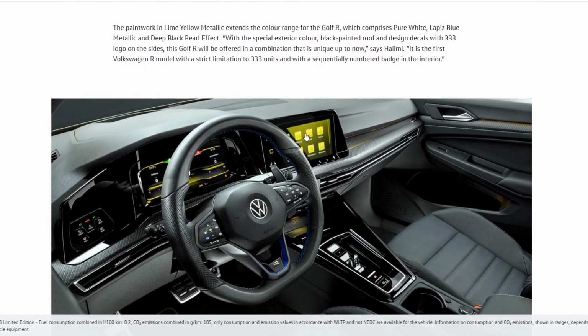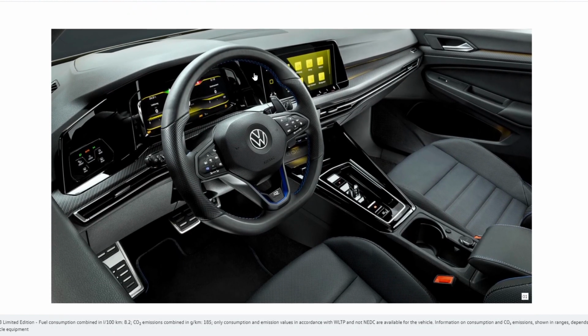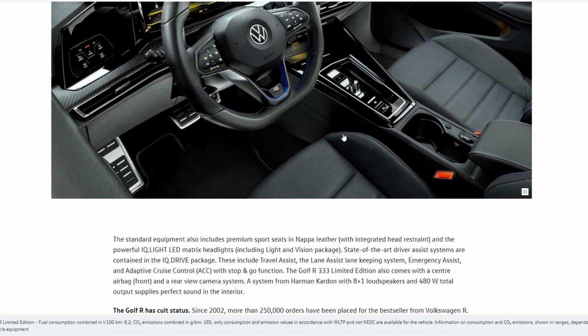And you can change the colour of the interior yourself, actually, to blue, to red, to orange, whatever you want, and they've matched the lime metallic on the outside, which is quite nice. And then, yeah, there's the numbering shown on that's where it would be. A numbered car is always good for values and residuals.